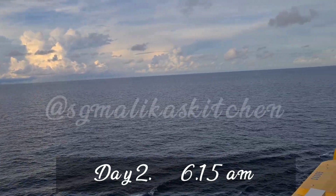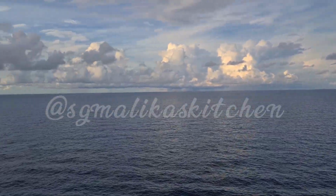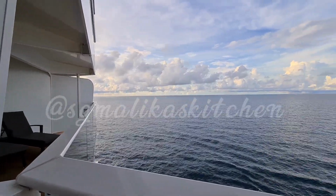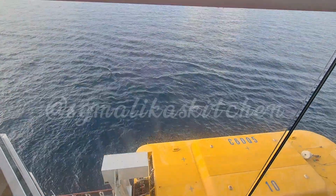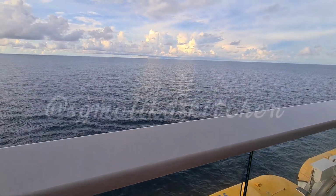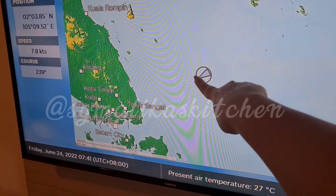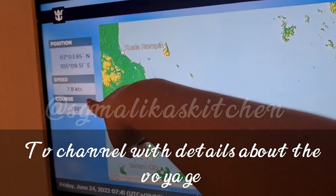Now it's day 2, local time 6:15 a.m. The view was spectacular with the clouds and the sun shining through. The sound of the waves was so peaceful to hear after waking up in the morning. Over here is a channel which shows the location of the ship, speed, position, timing, and date.